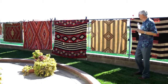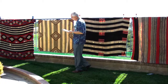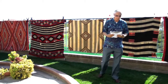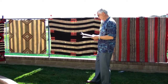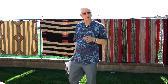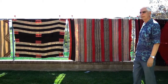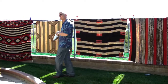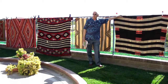So during the classical period, we see blankets look like this. Then came what was called the transitional period. What is interesting about the transitional period is it starts about 1865 and it only lasts for about 30 years. Here you're looking at way back in the 1600s, all the way to 1865, the classical period is alive and well. All utilitarian, all blankets.